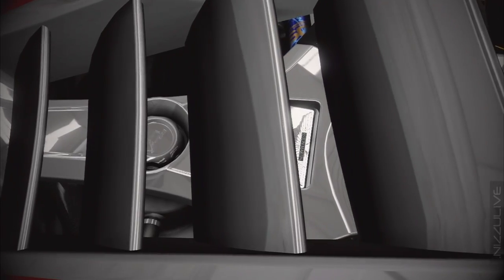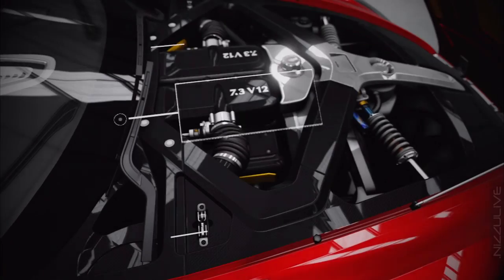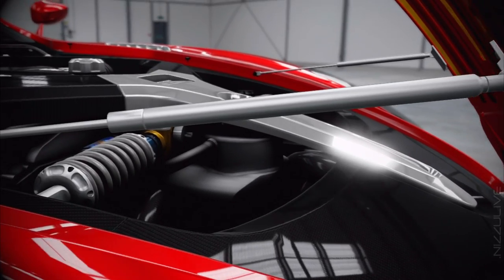The 7.3-litre V12 engine produces 750 horsepower. This helps the car reach 0 to 60 in 3.5 seconds and achieve a top speed of over 220 miles per hour.